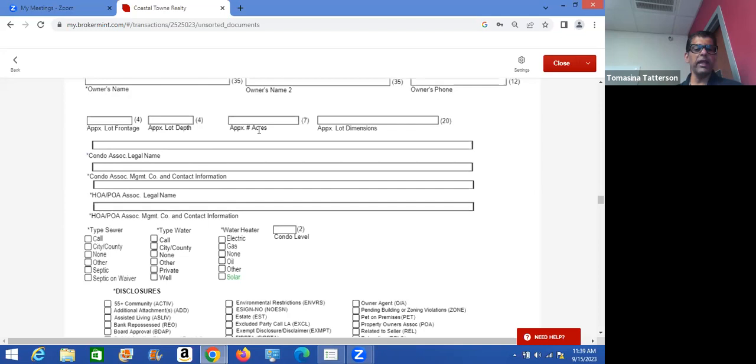And if there is an HOA or POA, same thing. You got to have the association legal name, what it's called. And it's not going to be like Lake Smith Homeowners Association. Sometimes they have a different name to it. You got to find that out. And even the contact information. And many a times, the homeowners management as well, like it could be a condo plus a homeowners association. All right. And many times those two are managed by two different companies. Sometimes they're managed by the same. So do not assume that if the condo company is UPA, the homeowners is also UPA.